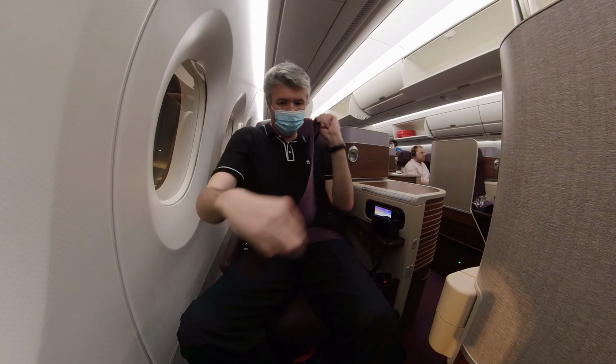Tonight I will be flying with Thai Airways to Seoul in business class, or Royal Silk as Thai Airways calls it, which gives me access to the dedicated business class check-in area and priority security at this massive airport. Check-in and security completed within minutes, I'm already on my way to the lounge.